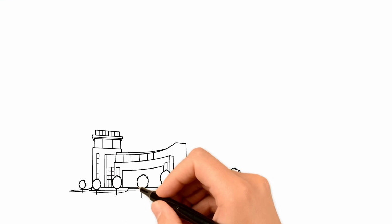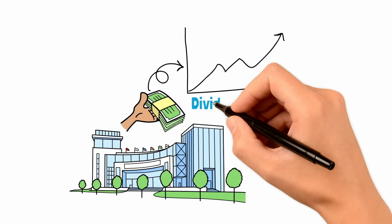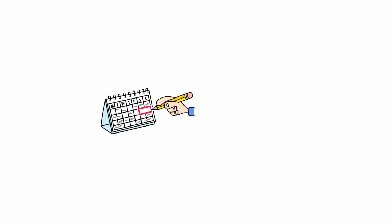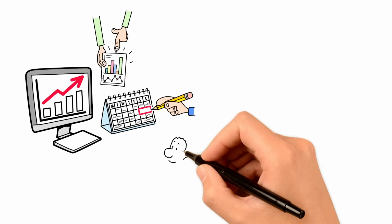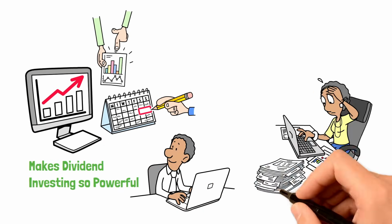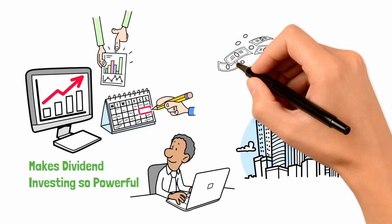And here's where it gets really interesting. Many companies not only pay dividends, but actually increase them year after year. That's called dividend growth. It's this combination, consistency, predictability, and built-in raises that makes dividend investing so powerful. You're not just sitting on stocks hoping they go up. You're building a cash flow machine that becomes more generous as time goes on.